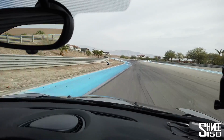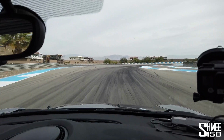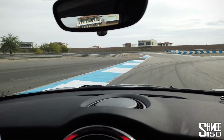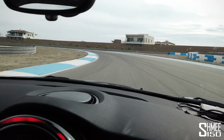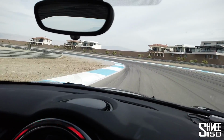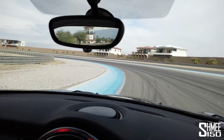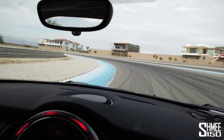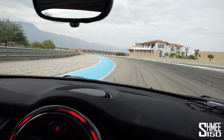It has a reworked suspension system as opposed to the JCW, so it sits 10mm lower, a completely new setup, but also it's a wider track, and you can see that from the wider bodywork that of course the wheels are sitting within. Very lightweight wheels, just 9 kilos for the 18-inch wheels, but while we're out on track, let's take a bit more of a listen to what it sounds like on board.